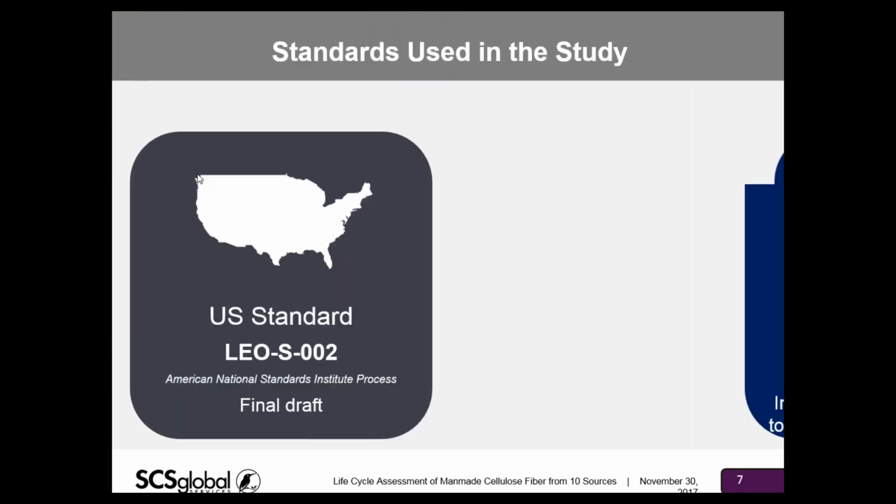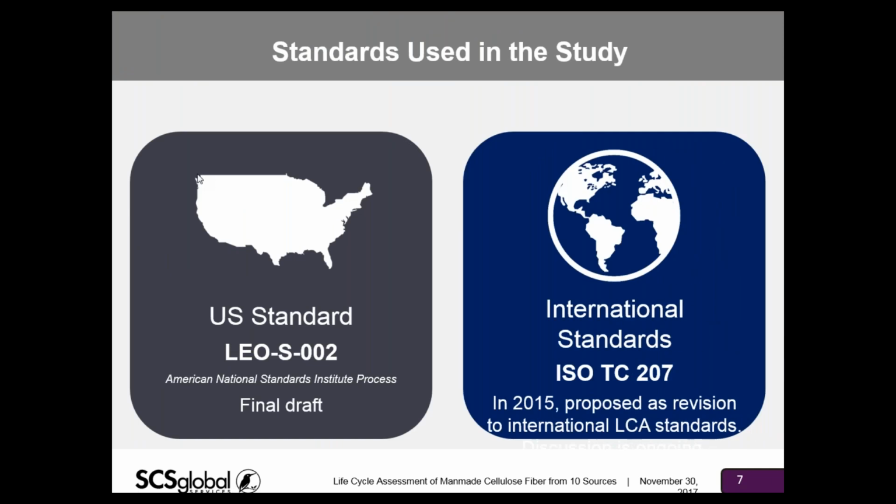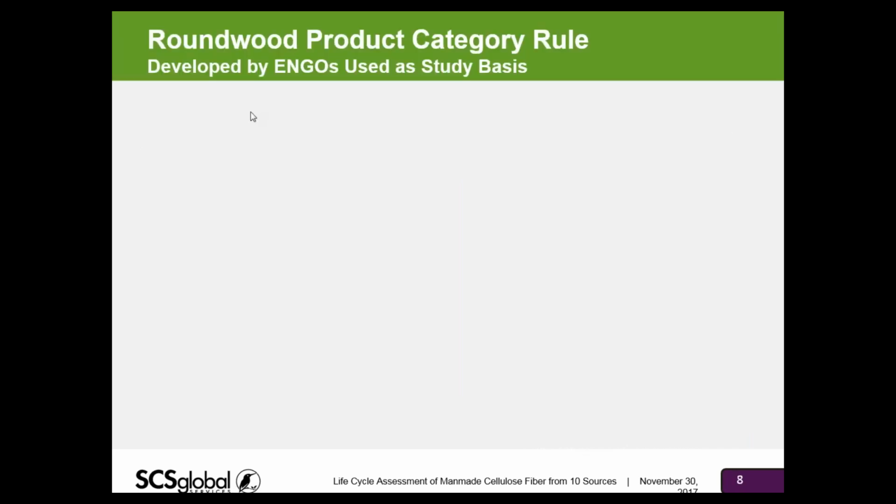What were the standards used in the study? So it was based on a US standard, the LEO S002, which is a draft American national standard under the ANSI process, the American National Standards Institute. That standard is in a final draft form. The same methodology was also proposed as a revision to the ISO 14044 standard in 2015. So there's been some discussion about its inclusion at the international level as well.